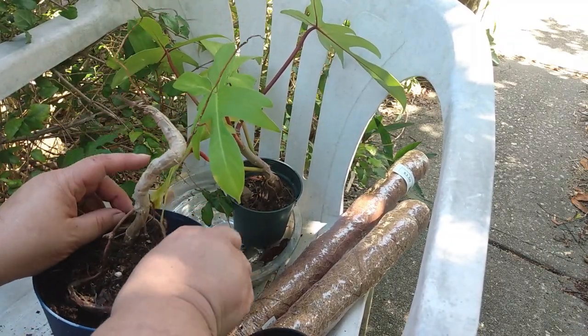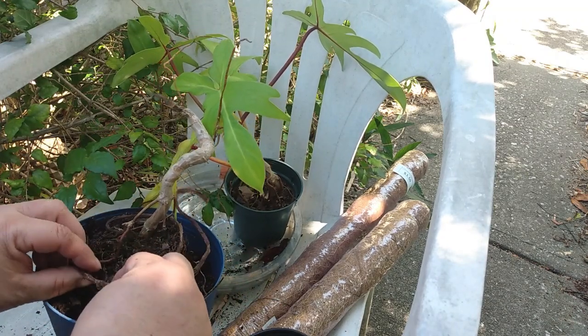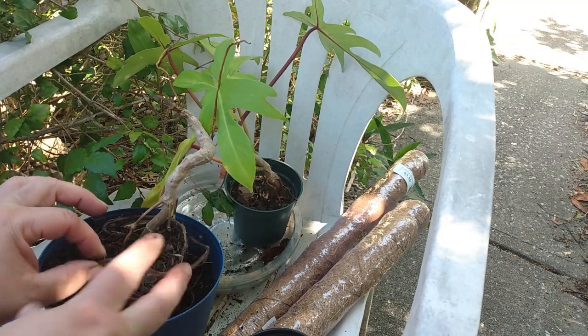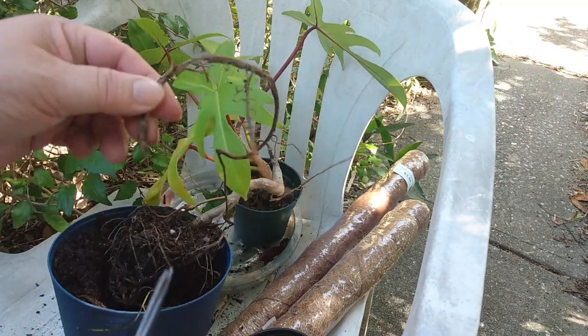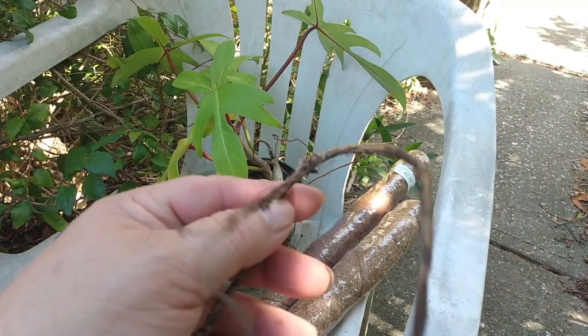And these are very dry, very dry. I wonder if I should cut that off. Yeah, they are just falling apart. Let me get some clippers. Okay, got some clippers. Yeah, look how dry that was. It was actually just breaking down already.